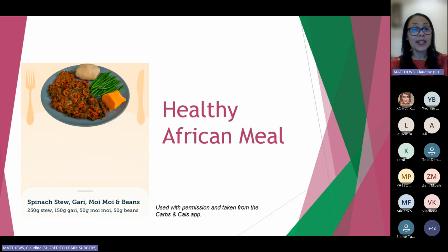Another example here is spinach stew, gari, moi moi, and beans. Again, you can have that as part of a healthy African meal, but portion sizes, how much are you having? Can you see the distribution of the stew on the plate?